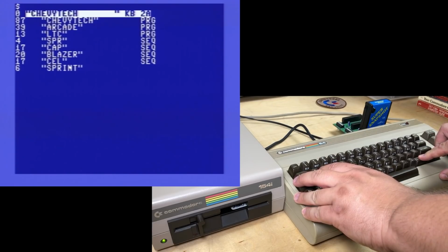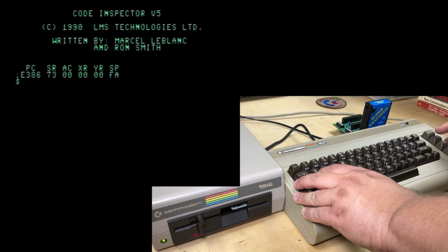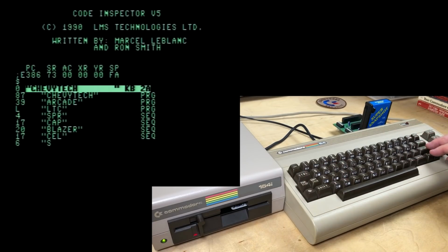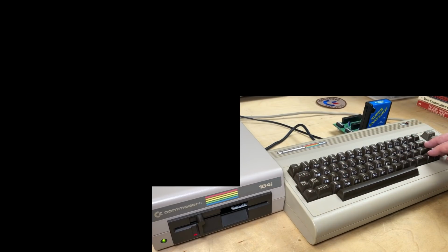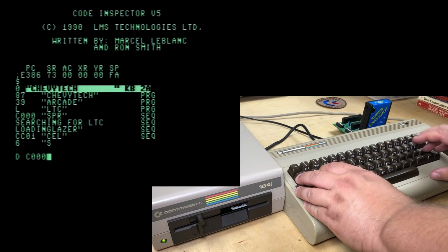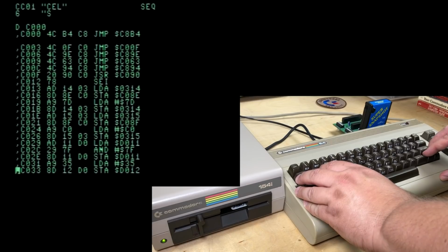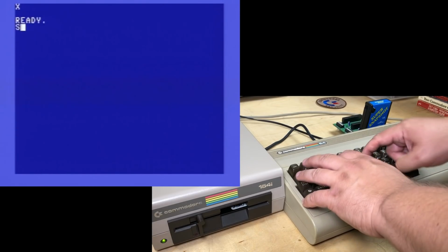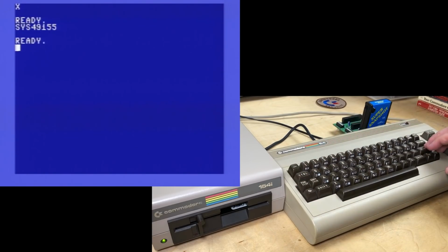LTC. Pop into the monitor here. Let's load that LTC file. Yep, so it loads to C000 hex, 49152. Guess that's the music routine right there. C0FF jumps to here. Yeah, it looks like it's interrupt-driven music. Well, let's try that. What's this? 49155.